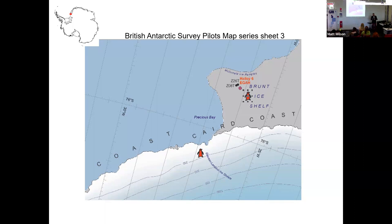But I remembered that the week before, one of the things about Antarctica is it's forever changing. The coastline is very dynamic, and therefore we have to keep remapping it as ice shelves break off and things like that. And I'd been using Landsat satellite imagery to remap the coastline.